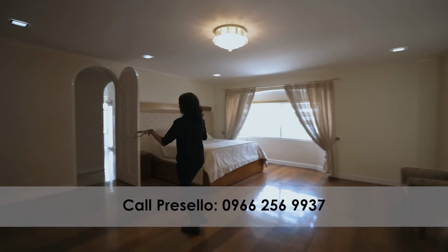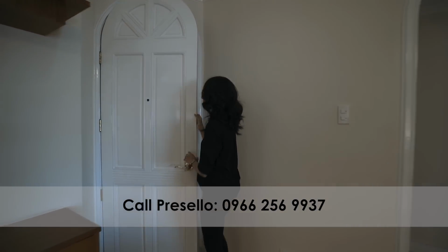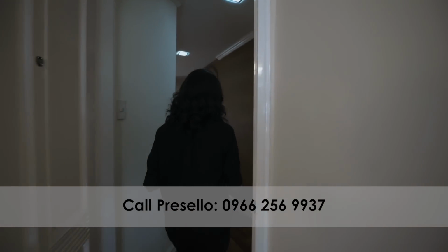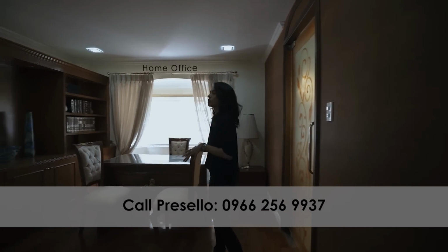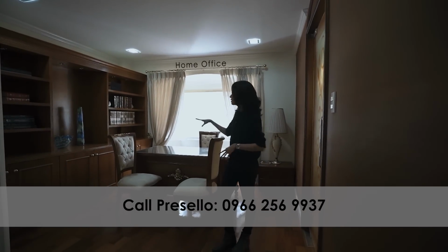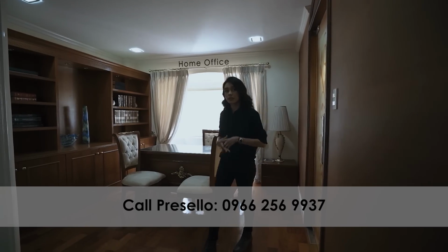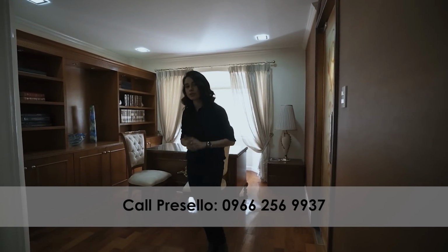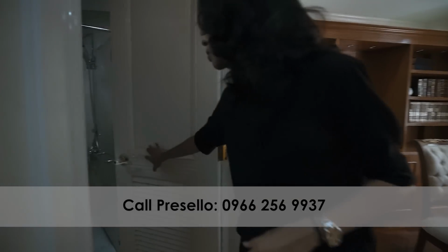And then from this bedroom, we have another door that leads to the office. So this is a nice little office, especially when you have a work from home situation, right? Where you can entertain your clients, because this office is right next to the main entrance of the house, which of course you will see later on. It also has a very convenient toilet and bath.